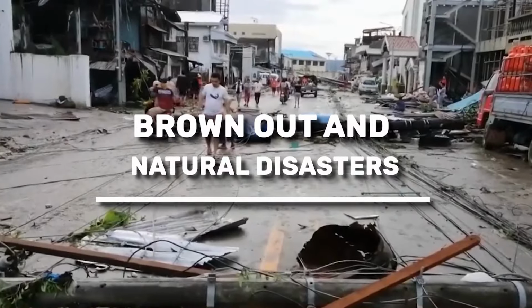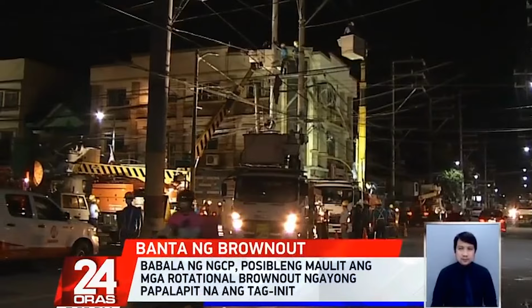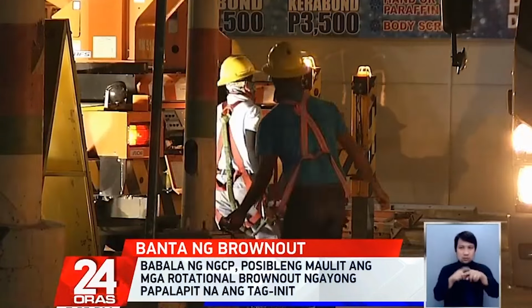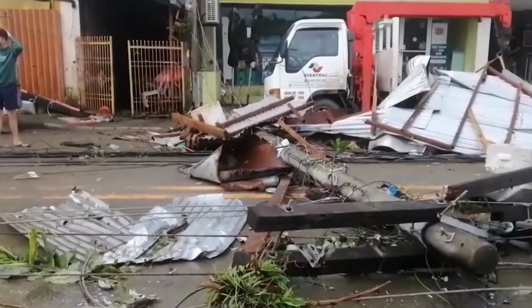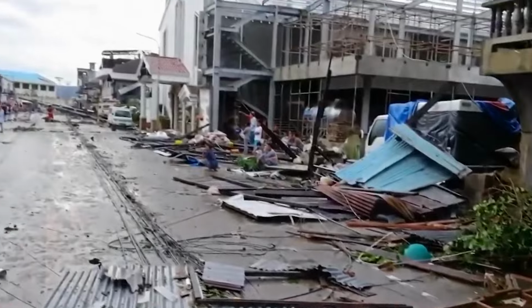Worst thing, number 2, brownouts and natural disasters. Now you might be asking what a brownout is. It pretty much is a blackout where you have no power. Those interruptions are sometimes announced, and a lot of times they are not. Bohol does not have its own source of energy that is made here, so we import everything from other islands, which we are at the mercy of the servicers.